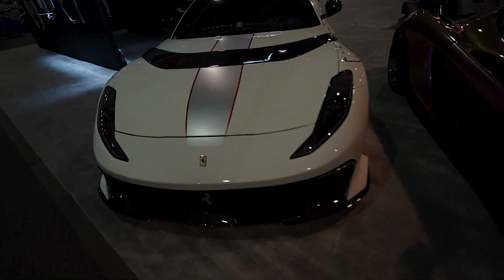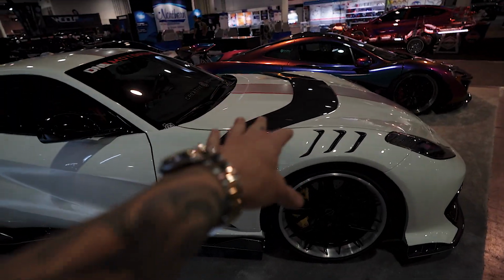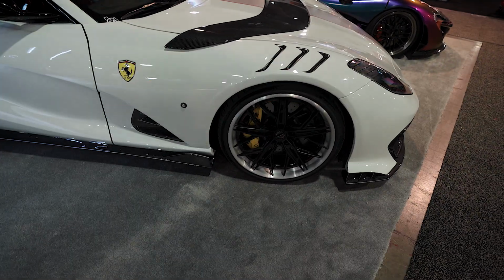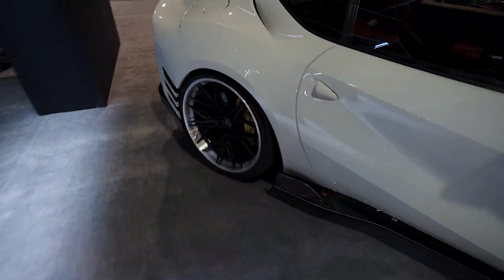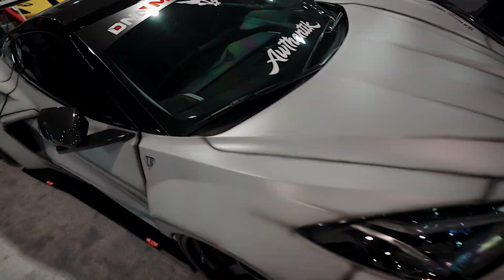This Rari's so dope. Beautiful color. I'm not sure about this carbon piece. I would go without it if I could, or paint match it. It's still sick. The wheels go hard. Look, big Ferrari brakes in the rear. Oh, I love the rear end of this car, man. So sick. Of course, the Liberty Walk C8. So sick.